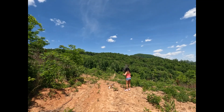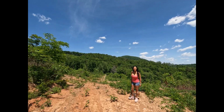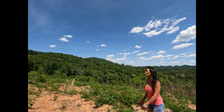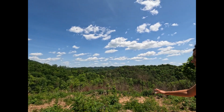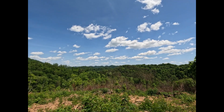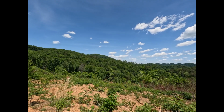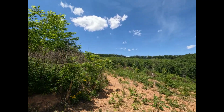Oh yeah, there's a lot. I would say we found our third potential spot for building up here would be right here, because there isn't a drop, at least for quite a ways over there. So this whole area would be really nice to level out a little bit more and build a house.